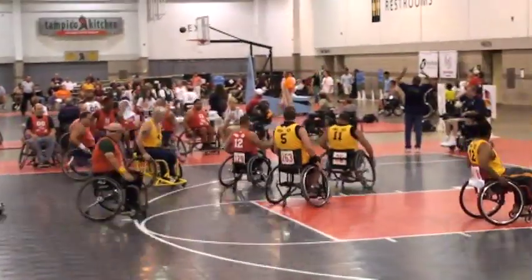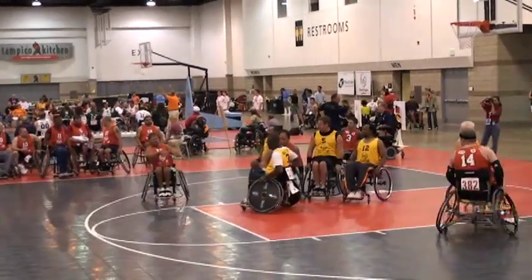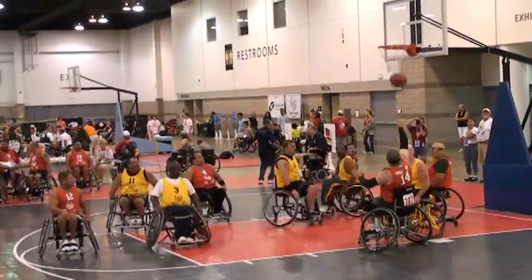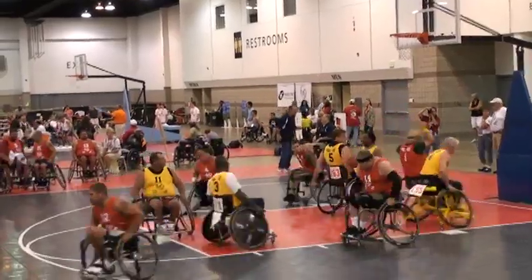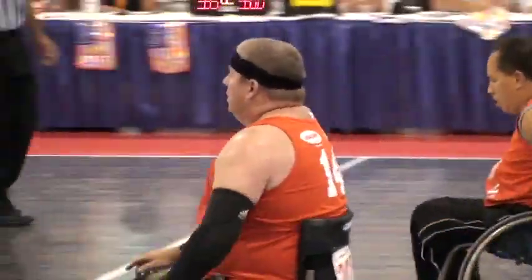Whitcamp shakes by him. Whitcamp on the left side now, just outside the three-point line. Pivots his way around, finds Millington inside the paint, looking for somebody. Ball goes up and in. Assist to Whitcamp, 2 points to Millington, 5-point lead again for the red team.